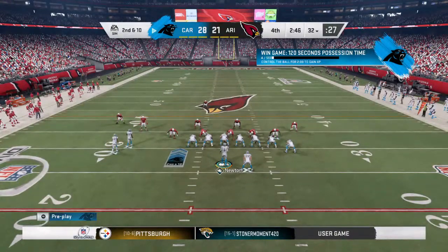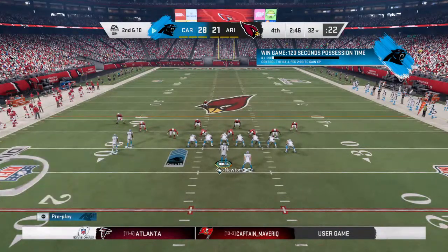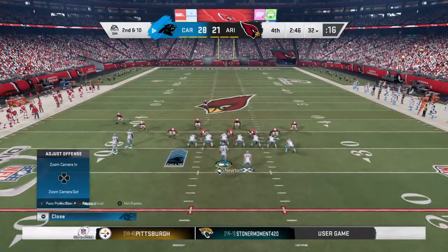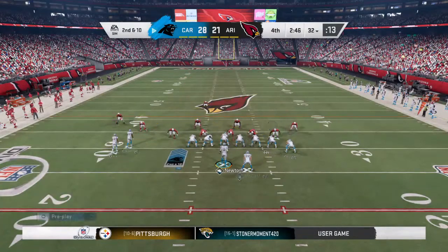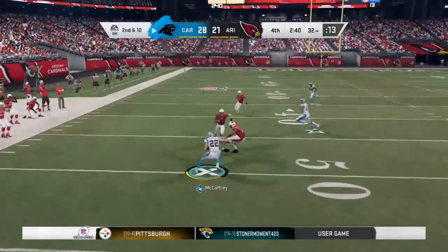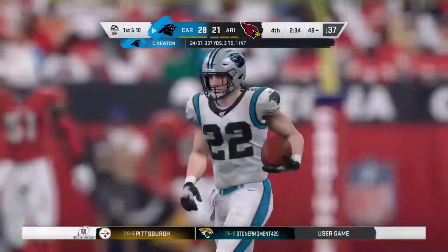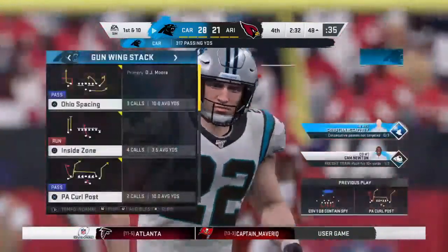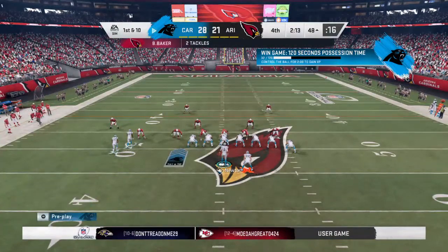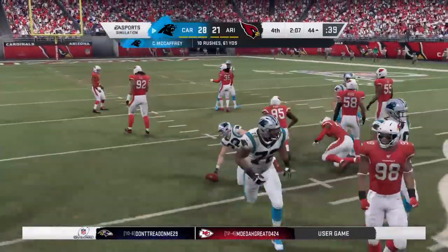Here's 2nd and 10 now from about the 32. Complete to McCaffrey. And he'll be taken down, but not before they work it across midfield. That'll put him north of 100 yards receiving now in this divisional round game. It's a first down. Not totally home free yet, but it's looking good as they come up 1st and 10. On the ground, McCaffrey. Shaquille Barrett in on the tackle.